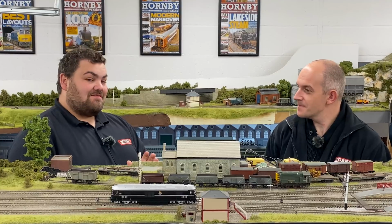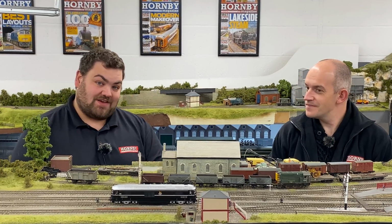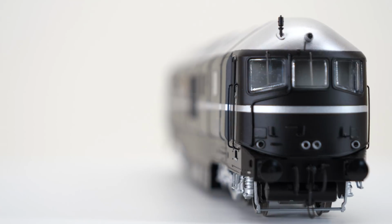So hello and welcome once again to the Hornby Magazine Workshop. You join myself and Mike here on Topney Dale, because today we've got something rather special with the Rails of Sheffield brand new gas turbine.